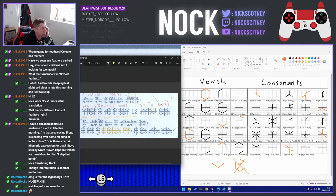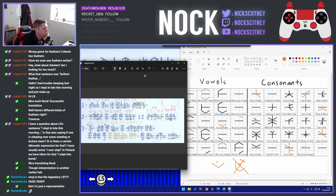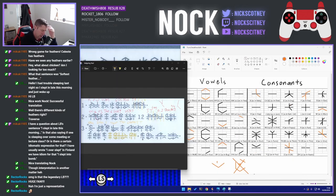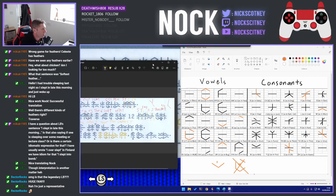I've seen this symbol before somewhere. I think we have this on our main thing that we were decoding. Yeah, it's part of the first line here, isn't it? The S and the O, so that's greatest.